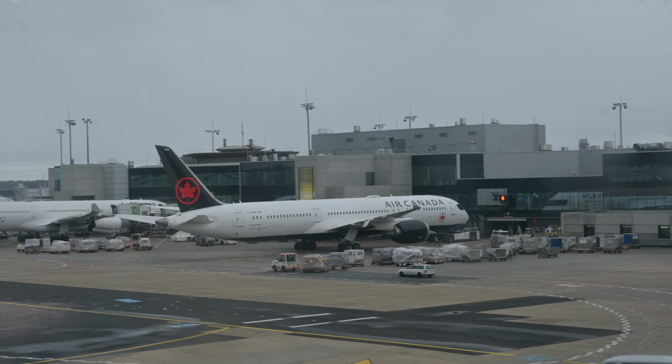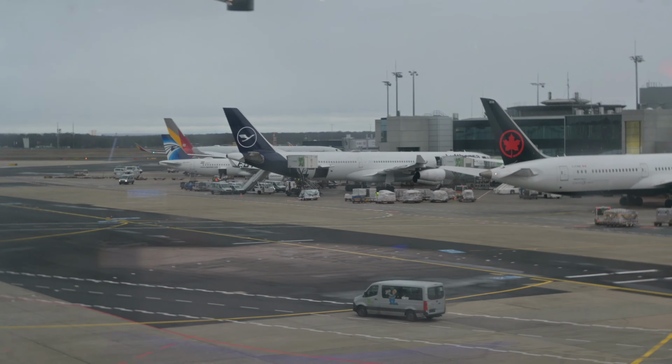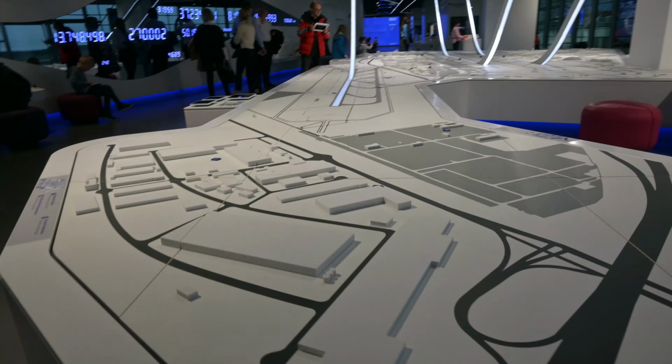Right after entering, I noticed there was an insane view of the action down below on the apron. And right in the center was this huge map showing the layout of the airport, which is also interactive.